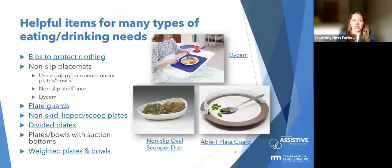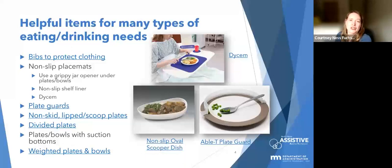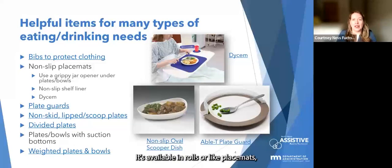You can go with a higher quality option such as Dycem, which is a non-slip material that is my favorite piece of assistive technology. If you were on our webinar a couple weeks ago for the first part of this series, you heard me wax poetic about my love for Dycem. But it is a non-slip material. It's available in rolls or placemats. And it really keeps things in place so they don't move around on you.